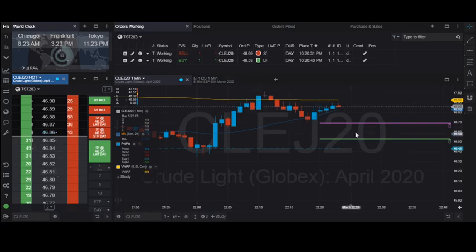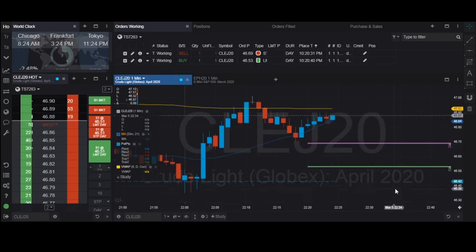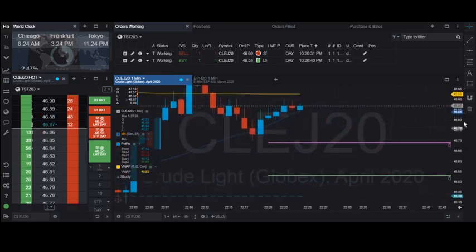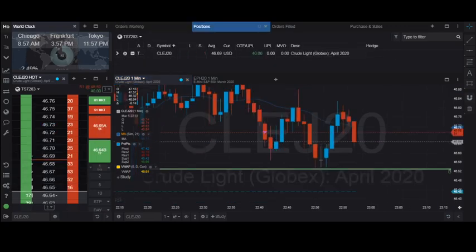The purple line is my sell stop limit order, and the green one is the buy limit order, which is the take profit target price. Okay guys, while waiting, hopefully the next few minutes will trigger. Alright, we are still at the market, still not yet filled.